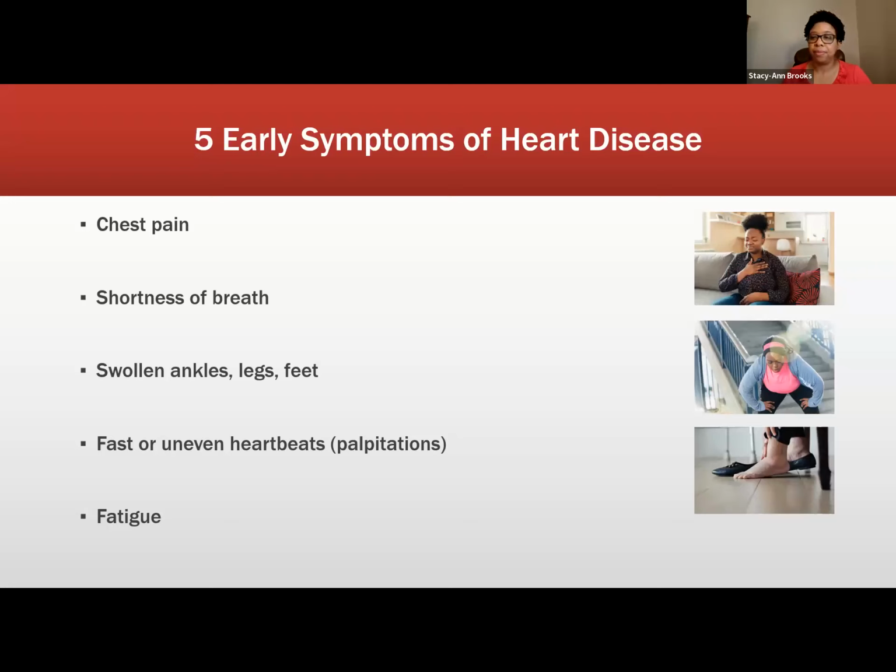Good afternoon. I enjoyed the presentation. I'd like to know, can you tell me a little bit more about foods that I could eat to lower the bad cholesterol?